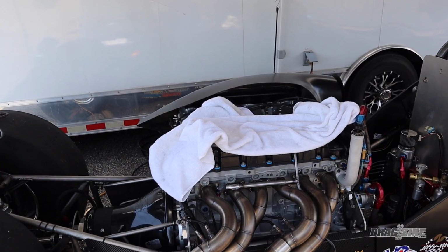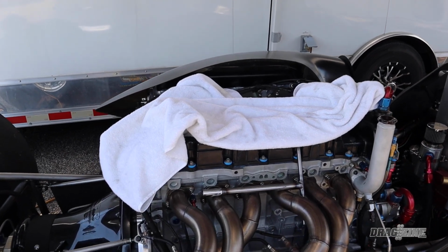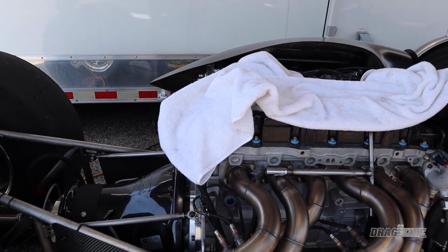Here with Ron Bone running in Competition Eliminator, and Ron, you've got a very interesting combination in this car. Why don't you tell us about it? Well, the engine's based on basically a Chevrolet Trailblazer motor. It's based on a stock production block and all that. It's got a lot of billet parts in it. We had to manufacture our own crankshaft. We do all our own cylinder head development, machining on pistons.